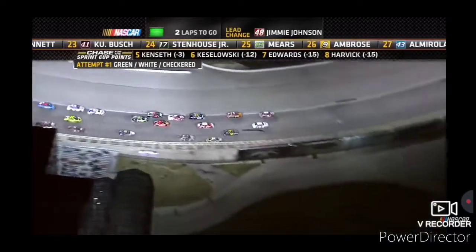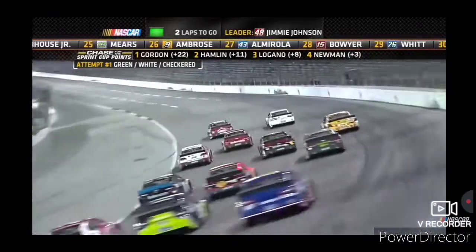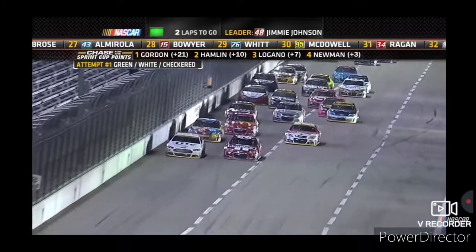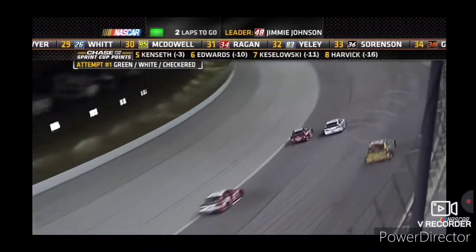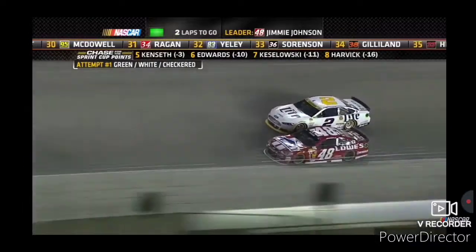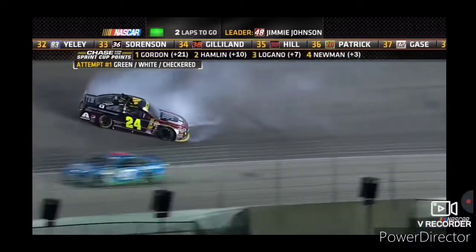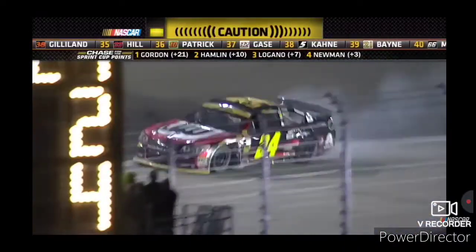Keselowski. From an outside also. Keselowski to the all outside clear of Johnson for the race all lead. All clear. Jeff Gordon may have a flat tire. Yeah, he does. Gordon spinning, turn four. Caution is out. We'll have another attempt at a green light checker.